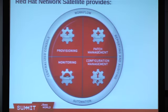Red Hat Network Satellite also makes RHEL more manageable. We use an intuitive web-based GUI that makes it easy to work with groups of systems. And most importantly, it's consistent. We use profiles to maintain a master image of systems. Through centralized configuration file management, we reduce the opportunity for errors and inconsistencies within your environment.